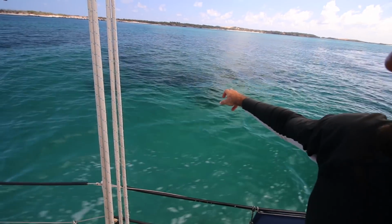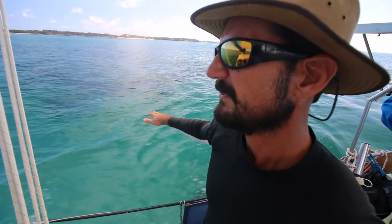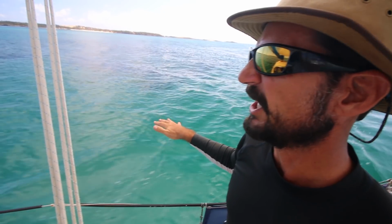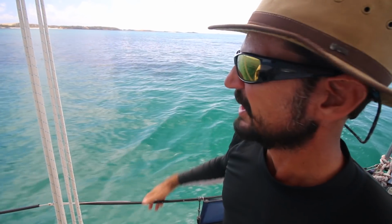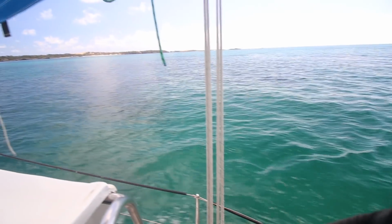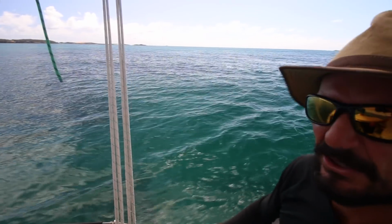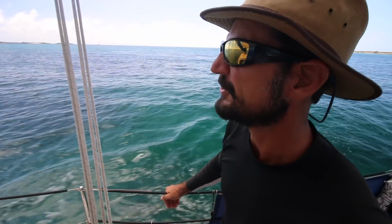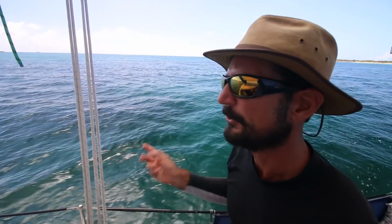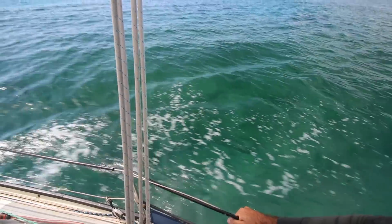So some of these bommies have quite a bit of yellow in them, which means that they're closer to the surface. If they're blue or green, they're not so bad. But these yellow ones are a bit of an issue. So while the sun's up, we're just going to do a nice big circle around any really dangerous ones. And that's just because we might come back and forth through this passage a couple of times.